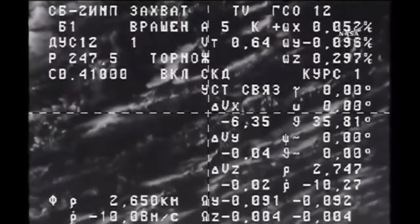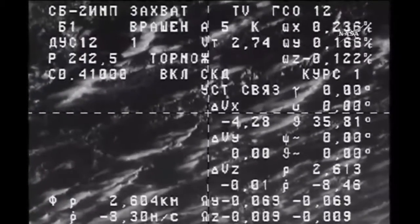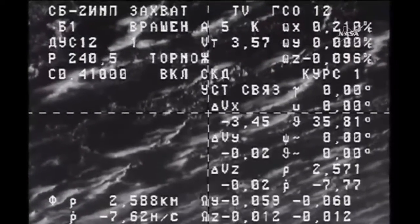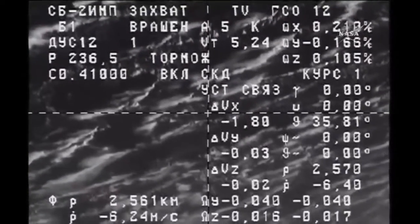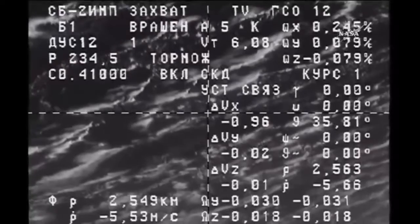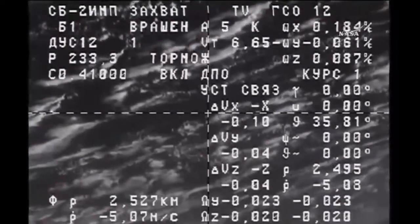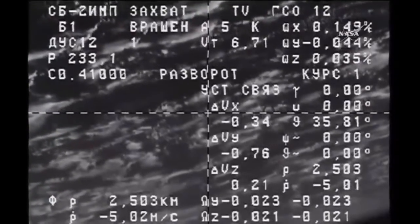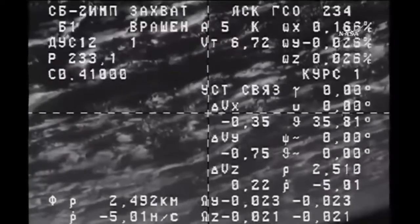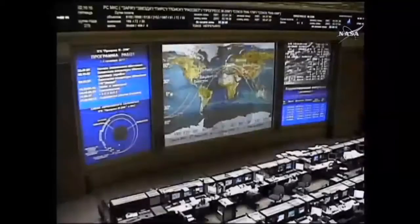The CORS automated rendezvous system antennas on both the Progress and the passive CORS antenna on the Zvezda service module, communicating and relaying data, bouncing data back and forth, if you will, to provide navigational information for the onboard computers on the Progress. All of that has gone by the book in perfect fashion, with no issues reported by the flight controllers at the Russian Mission Control Center in Korolyov.